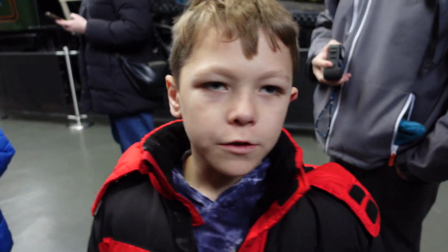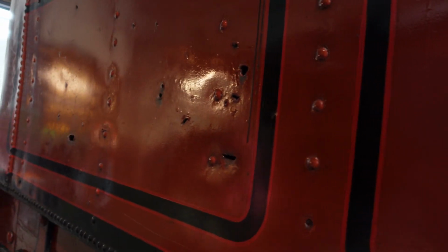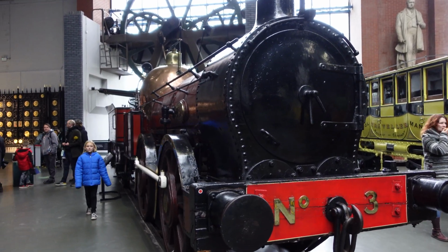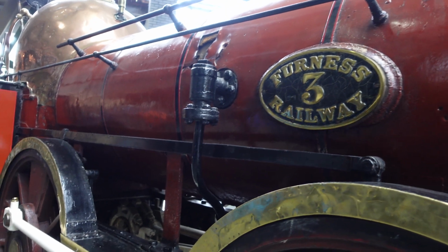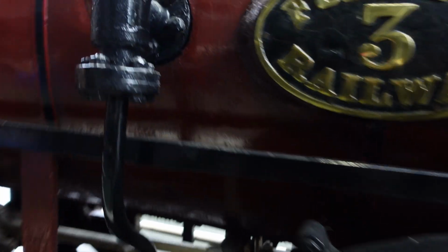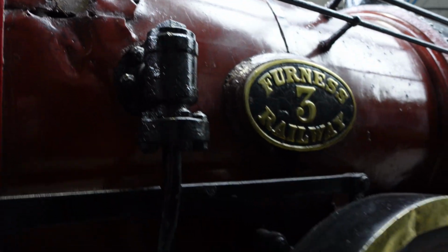In World War II, this train got bombed, so that's why it has like the holes. Oh, that's from the bombing? Copper Knob is the last surviving example of a bar-framed locomotive in the UK, designed to be big and powerful but without being heavy. Copper Knob survived a Second World War bombing raid in 1941.